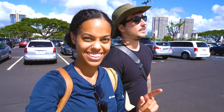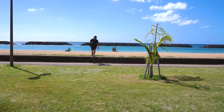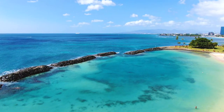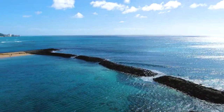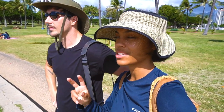So now we're at Magic Island, which is another lagoon here on Oahu. That has plenty of parking. And it has a huge park. And I can see the lagoon in front. This is it. Welcome to Magic Island. So this is a nice option number two if Ko Olina is too crazy with lots of people.